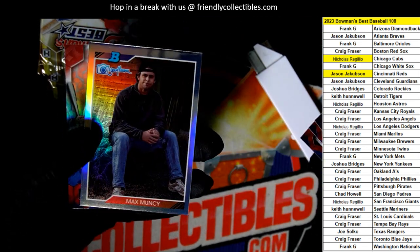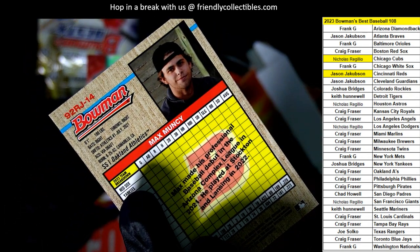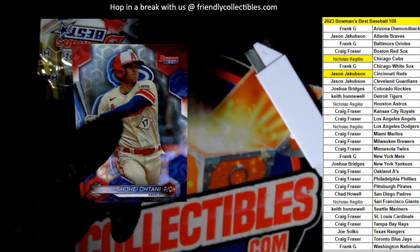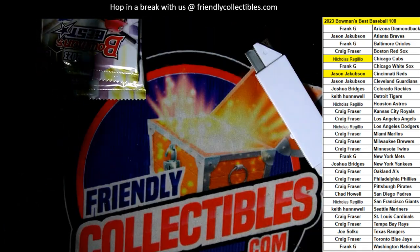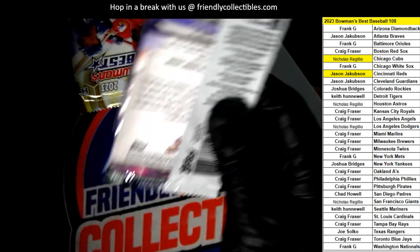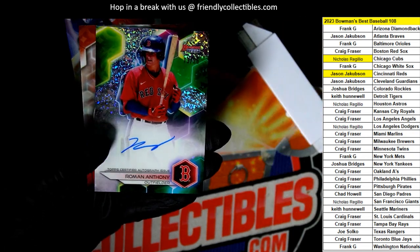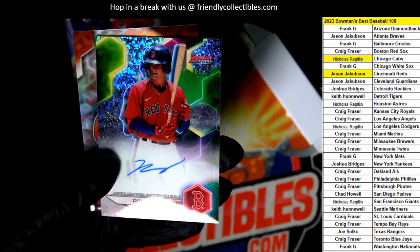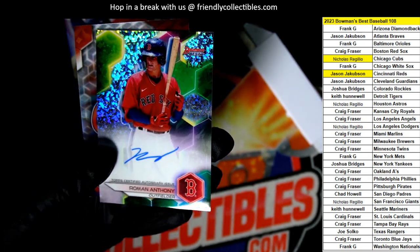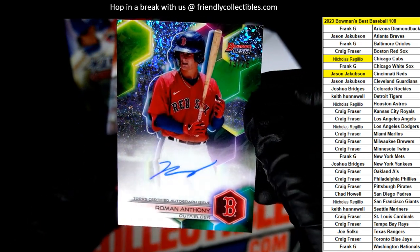Altman. Nice Muncy. Ohtani refractor. Brett Baty. Look at this. Oh, my. Numbered to 25 autograph Red Sox, Craig. Oh, congratulations. Nice hit.